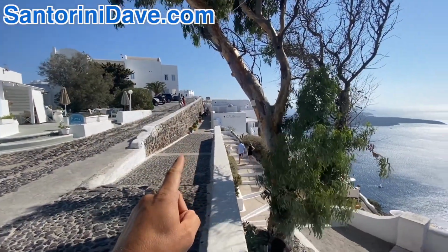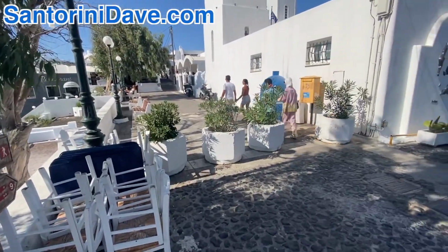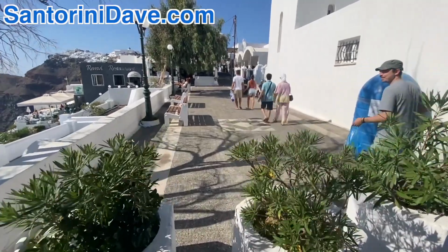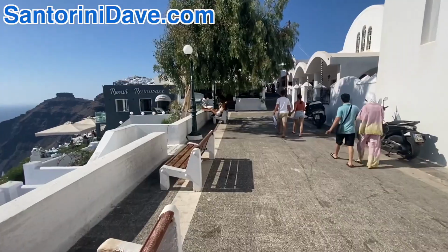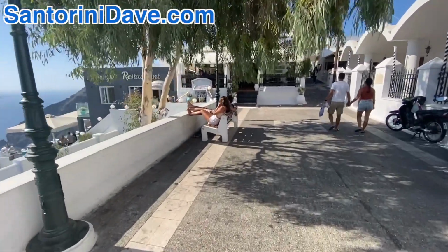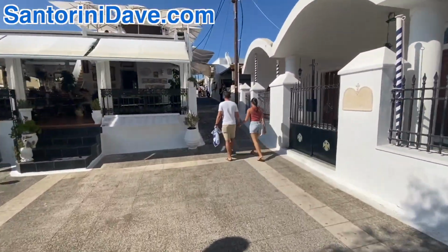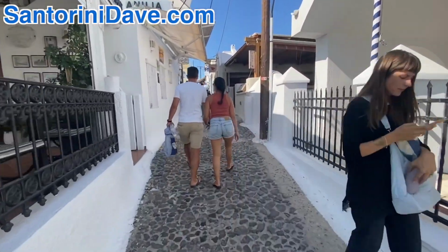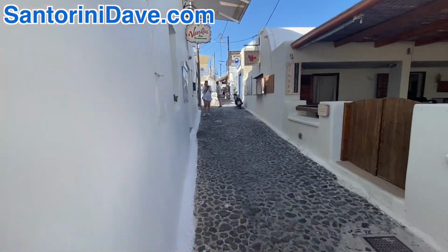So coming in here from Fira, I'm on the main plaza in Firostefani, roughly halfway between Fira and Imerovigli, and this begins the pedestrian-only zone here that eventually leads you all the way to Imerovigli. So we got Remvi restaurant down here on the left. Ooh, there's Skaros Rock, and wonderful view down there. And this begins the pedestrian walkway that takes you all the way to Imerovigli, which is about a 10 to 20 minute walk, depending on which part of Imerovigli you're heading to.